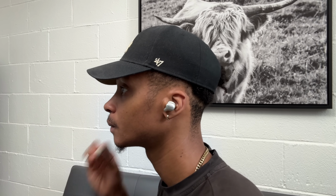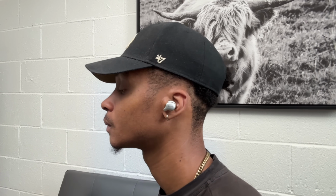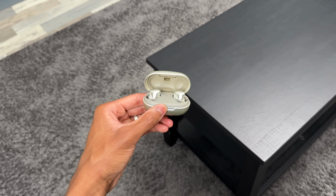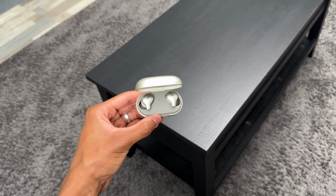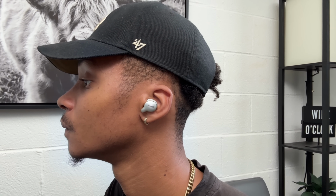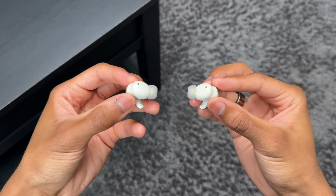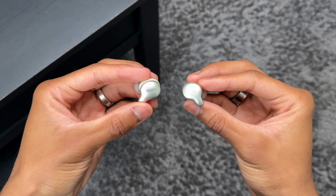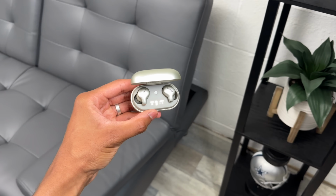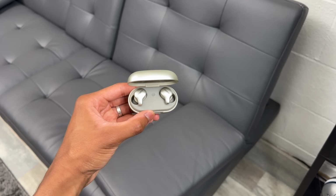Now, for a quick introduction, the Tozo Golden X1s launched a little over a year ago for around 150 bucks, but you can casually find them floating between 120 to 130 if you keep an eye out for sales. They sit right at the top of Tozo's lineup, and these aren't just budget-friendly workout buds. These are the flagship true wireless earbuds that are meant to go toe-to-toe with the Sony XM5s and the AirPod Pros, but at half the price.